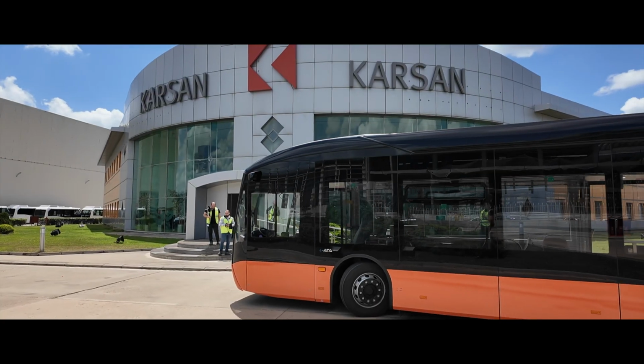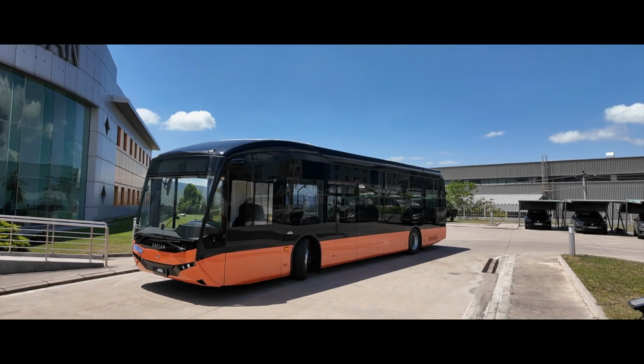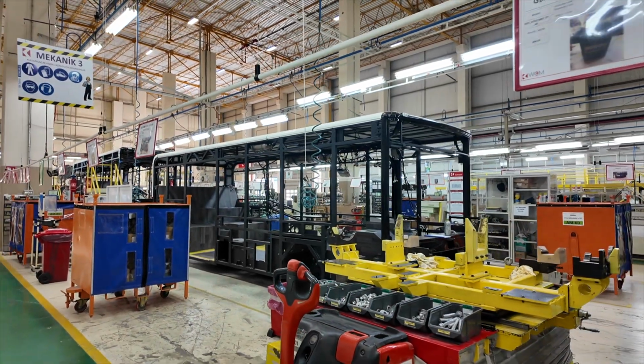In total, Karsan has 2 factories in Turkey. They can produce up to 4,500 buses every year, and they have 2,600 employees. So the first line we see, that's the Jest line, and they can produce 3 vehicles every day. And to the other side we have the Atak, and they can produce 2 or maybe even 3 a day if they really work efficiently. So here they are working at full speed to make buses every day.